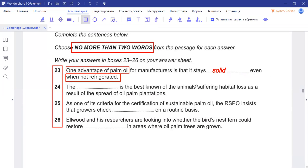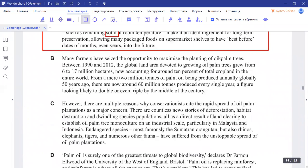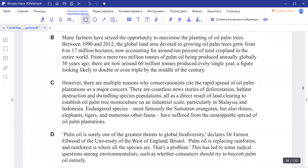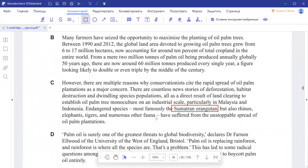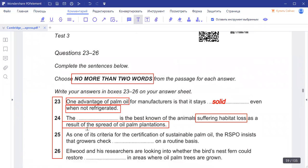Something is the best known of the animals suffering habitat loss as a result of the spread of oil palm plantations. Okay, I think we're talking about the name of the animal. Something is the best known of the animals suffering as a result of palm oil plantations. Okay, it's the amount they're producing. Plantation. All right. Sumatran orangutan. Most famously endangered species, most famously Sumatran orangutan, but also rhino, elephants, tigers, and numerous other fauna have suffered from the unstoppable spread of plantations. I think that's what we're looking for. The most best known. Others are there just to confuse us.